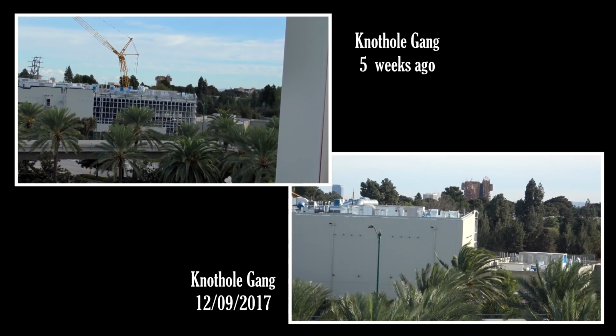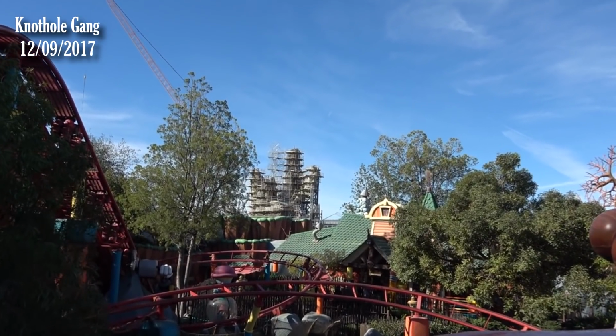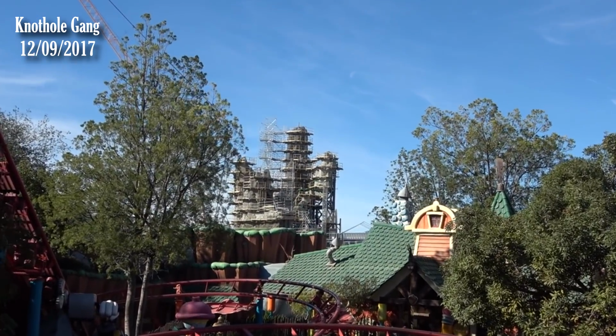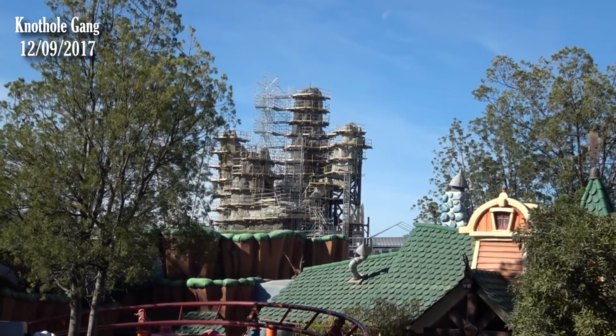All right, let's go to Toontown, I think. That's where our next shot is, because I want to talk about that peak and how it looks from within the park. We're on Donald's boat. And you may be able to hear some of the conversation that the guys and I were having, talking about how there was a lot of concrete going on here.